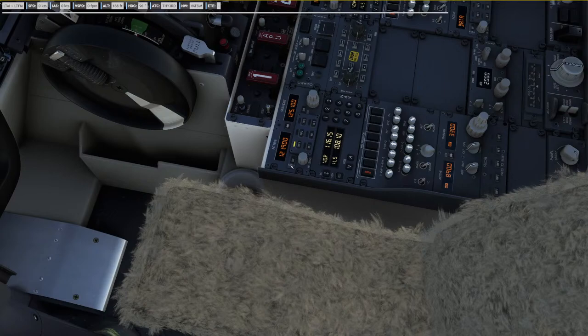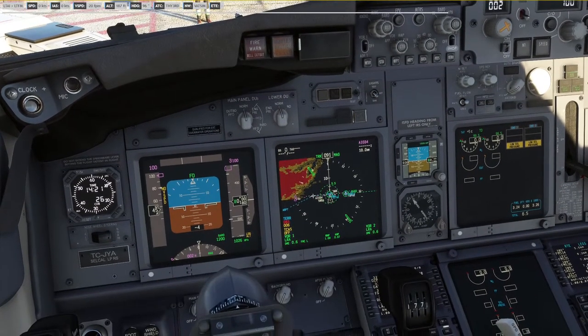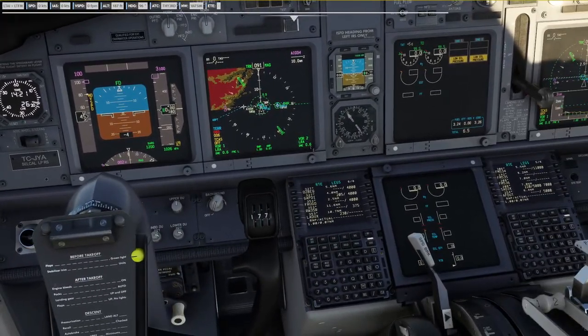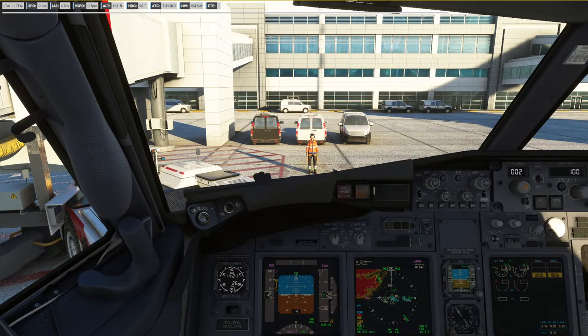Because I don't want to brief something wrong once again. Antalya ground, good evening, Turkish Tri Romeo Delta, information Echo, request clearance to Istanbul. Okay, so we stand by. So, if we still have to wait for this, we might as well start with the checklist. So, transit before start checklist.